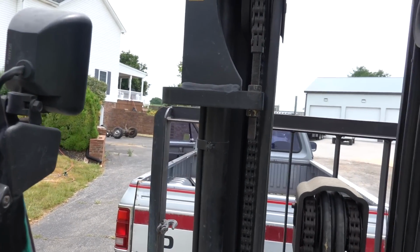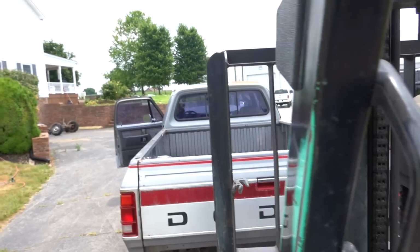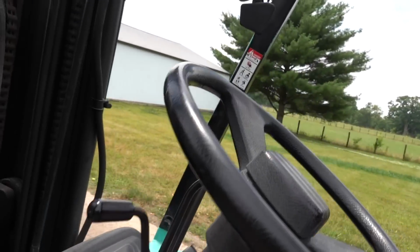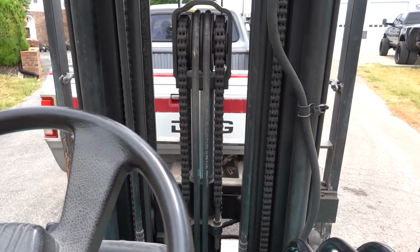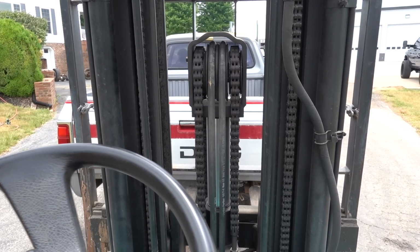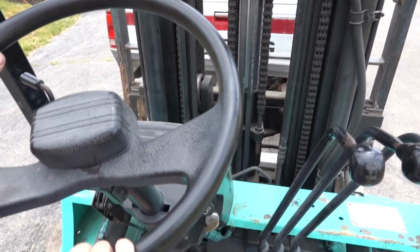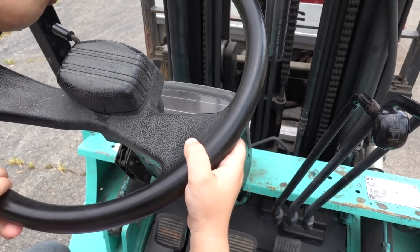We have exterminated any flying insects, hopefully. We got Al on the driver's seat. Say hello, Al. Hello. We've got Reagan helping drive on the forklift, and we're gonna try and push this thing in the shop. All right. Here we go. You helping, Reagan? You gonna help steer? Careful.